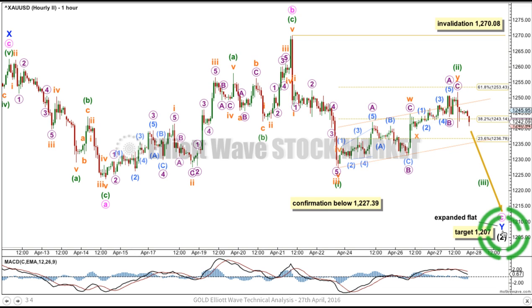In the case of the triangle, it'll be a lot shallower though, because the E wave of the triangle has to be. And so if we see a new low below 1227.39, the triangle would be invalidated, and we would be expecting to see a 5-wave structure develop downward and complete for minute wave C. This would take a few more days yet to complete.